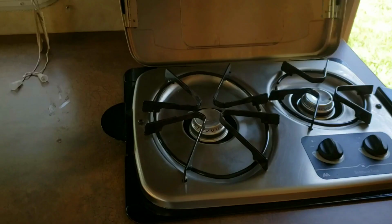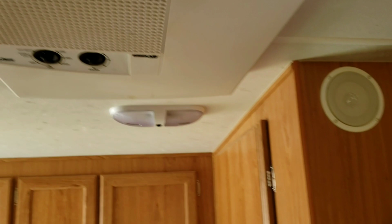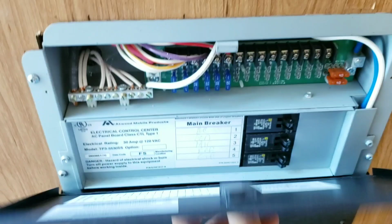Stove, it just flips open. It does have vents. I guess if you've got air conditioning, you don't really need fans. I don't see any water leaks. I wonder why that's discolored. Must be the fuse panel down there. Nope. I don't know. I don't know much about trailers or pricing, but it seems pretty reasonable.